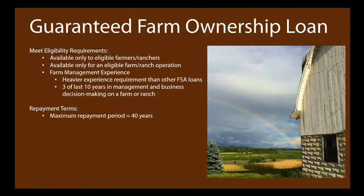Now, with the guaranteed farm ownership loans, you'll need to meet certain eligibility requirements. They're only available to eligible farmers or ranchers, only available for an eligible farm or ranch operation, which means that if you are raising agricultural products for an agricultural market, for example, raising corn to sell into the commodity system, or raising vegetables that you're selling direct to consumers, or raising livestock for milk or meat, you're probably an eligible farm or ranch operation. However, if you are raising exotic fish or tropical birds or horses for racing, something that won't be used for food or fuel or fiber, then you might not be an eligible farm or ranch. So if you have questions about that, talk to FSA, but it hopefully is fairly straightforward.